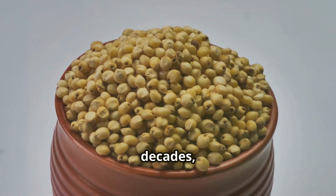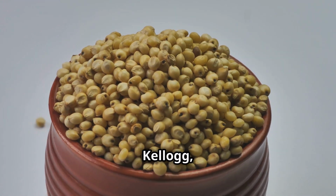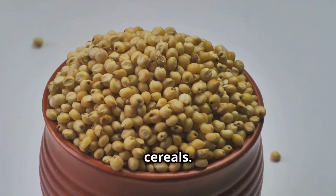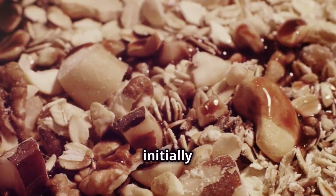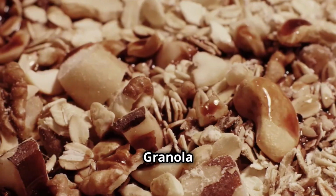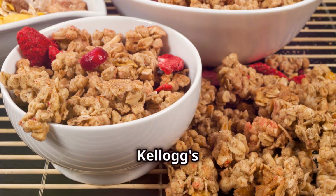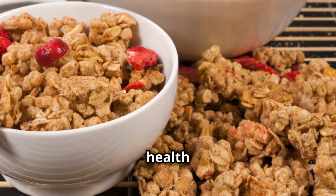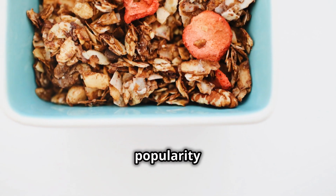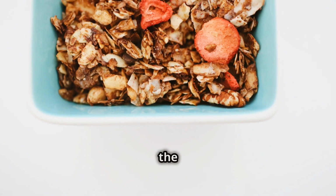Fast forward a few decades and enter Dr. John Harvey Kellogg, a name synonymous with breakfast cereals. Inspired by Jackson's Granula, Kellogg developed his version, which he initially called Granula before changing it to granola to avoid legal issues. Kellogg's granola, made from oats, wheat, and cornmeal, was marketed as a health food and gained significant popularity among the health-conscious communities of the time.